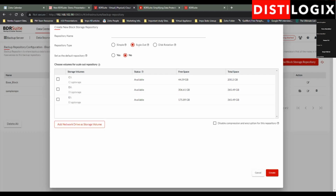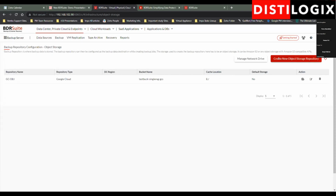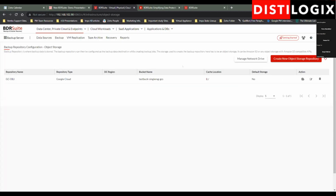Choose the scale out. So whenever the storage gets filled, you can just continue with that. And disk rotation is also an option that we have. And object storage would be your cloud storage options, which I mentioned: Amazon S3, S3 compatible, Azure, and Google Cloud. The reason that we are providing your own storage option is that there are a lot of GDPR compliances playing a role. So when you use your own resources as far as storage is concerned, you'll be safe enough and happy to play with the software.